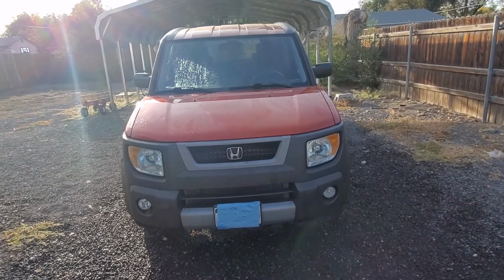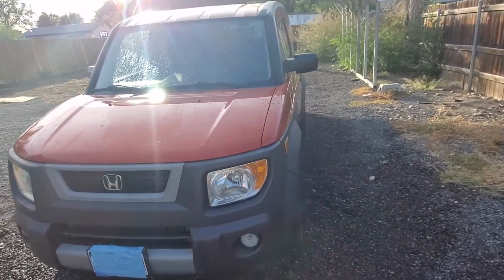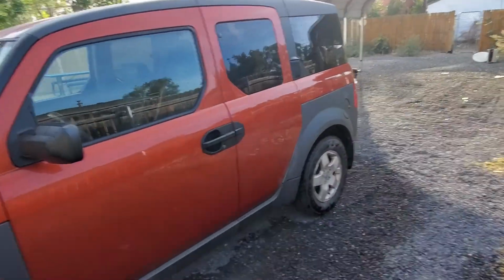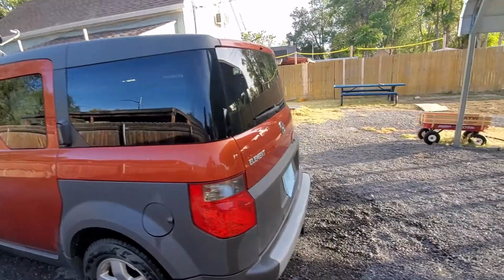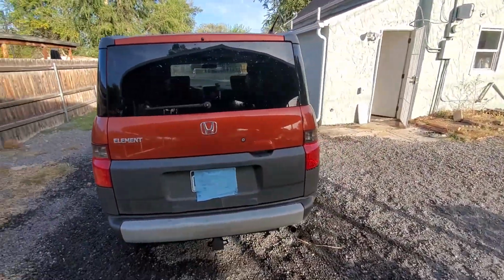Yep, vehicle for sale here. 2004 Honda Element, the EX model, 5-speed manual transmission, all-wheel drive. I believe she's sitting at 283,000 miles. Still runs pretty good though.